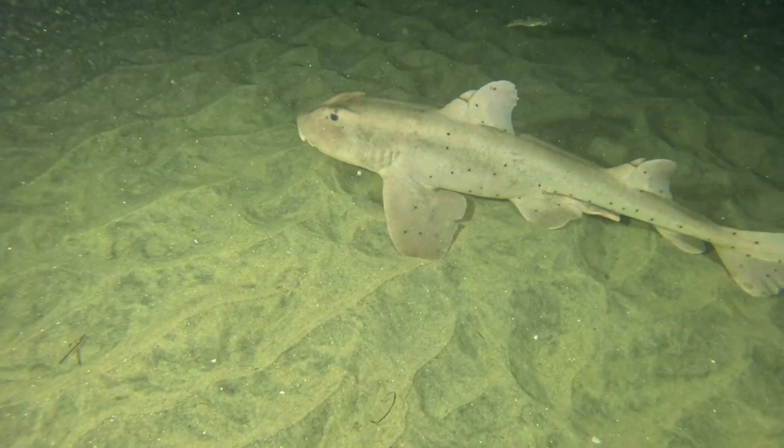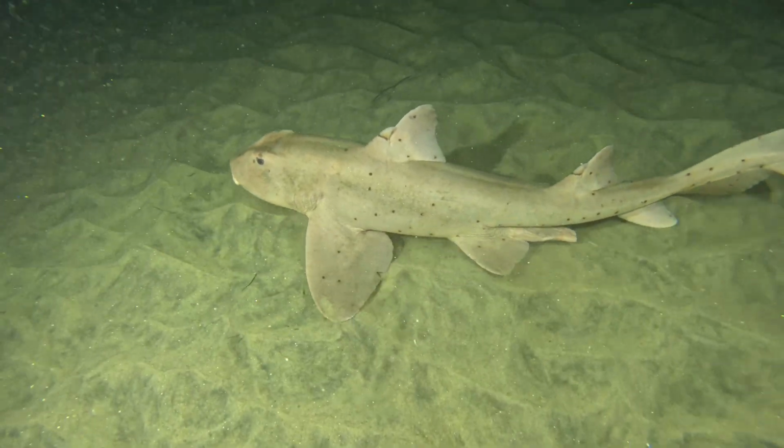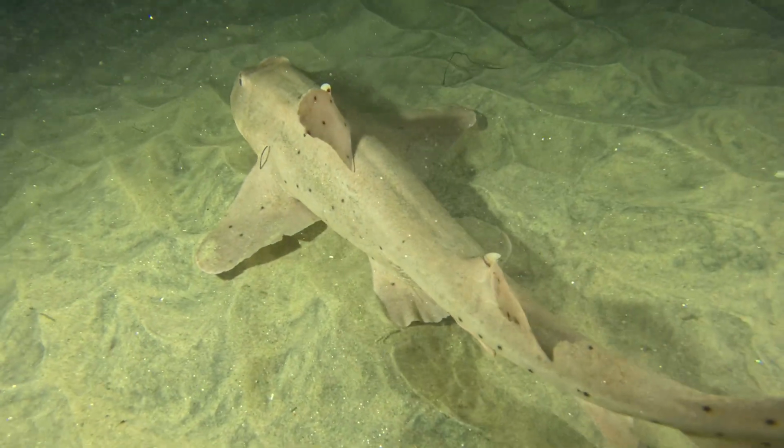And I found another horn shark. Again, I think this is a female. It doesn't look pregnant because you can't see the bulge as you could in the other horn shark.